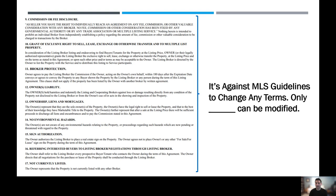It's a standard by which the MLS keeps every single broker and every single seller to the same exact standard. So you're not legally allowed to change any of that. Basically it's null and void. You're not allowed to put a listing in that has any of that changed. It's against the MLS guidelines as written. And the only thing you can modify is the actual blank spaces. They write it up on purpose that way because you're not an attorney.